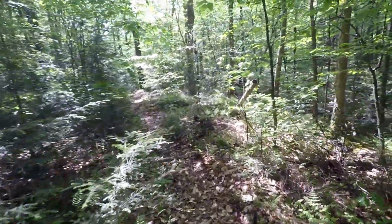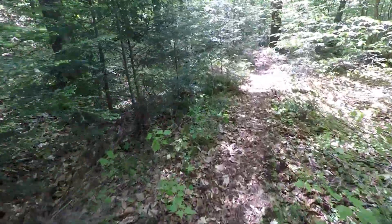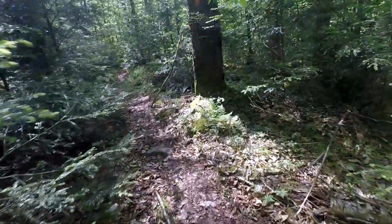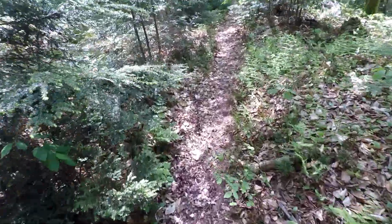Yeah, like I said, roughly 6.5 miles in. But yeah, just beautiful out here today. Been enjoying every moment of it. Oh, trail's a little tight through here.